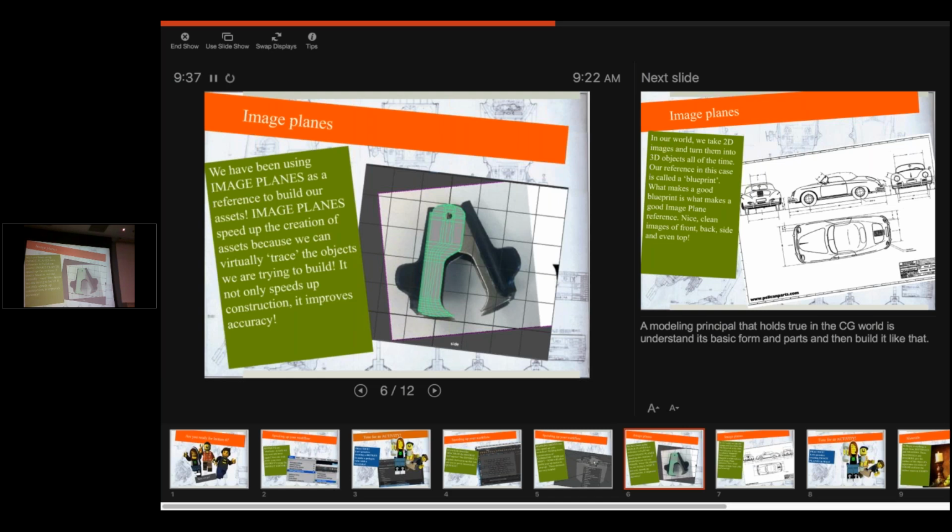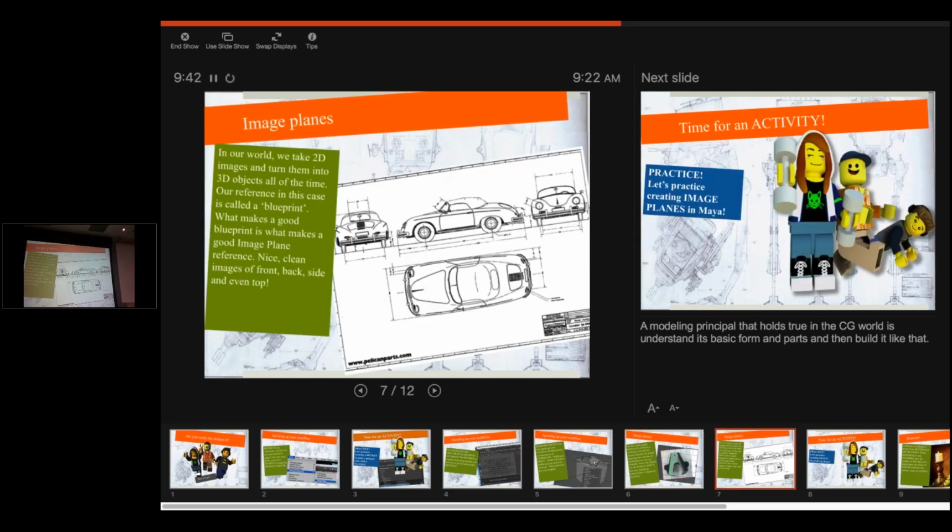All right, image planes. How do we build? How do we choose? First thing we need to talk about is what makes a good image plane. The job of the image plane is basically a 2D representation of something that I would like to build in 3D, right? And we have that in our world right now. They're called blueprints. Blueprints are a 2D idea that will be built into a 3D idea, an object of some kind. So what makes a good blueprint is also what makes a good image plane reference.